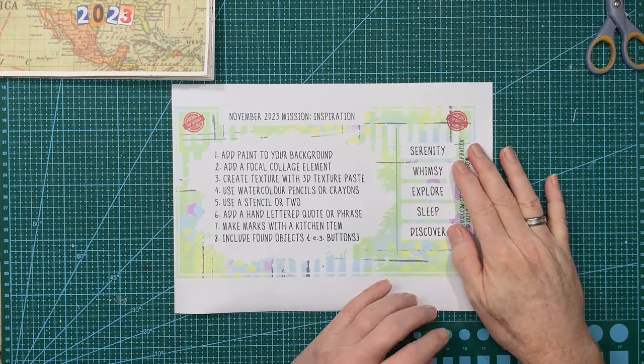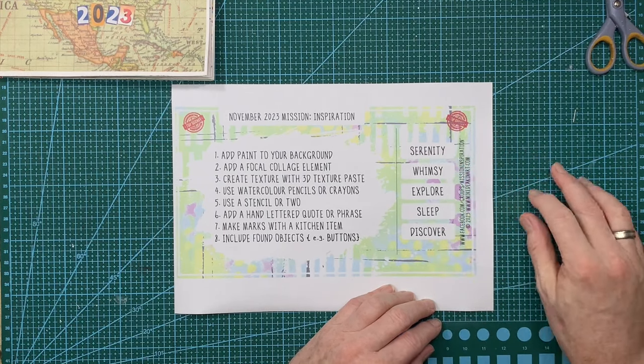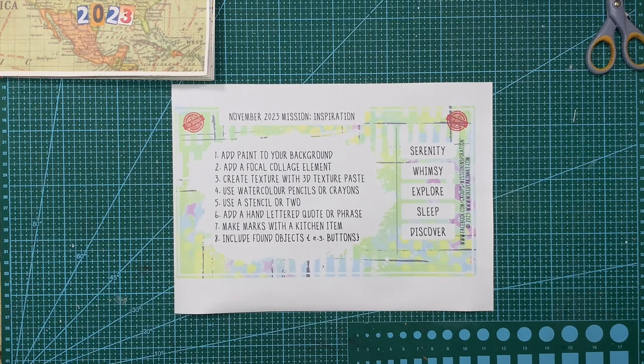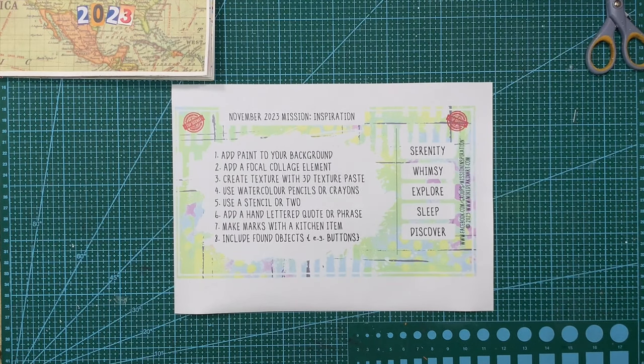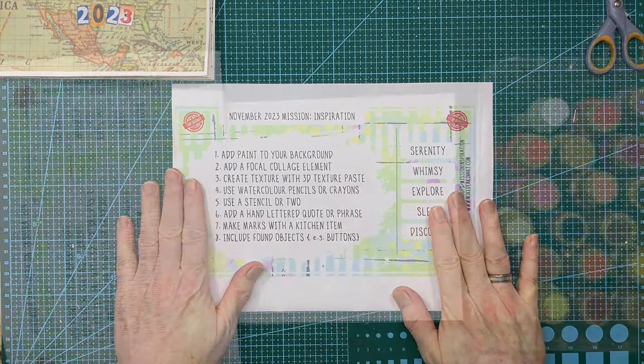The words for inspiration this month are Serenity, Whimsy, Explore, Sleep and Discover. Right, sleep. I'm going to use that one, I think, as my main inspiration because we've recently rediscovered the English indie band Florence and the Machine. One of the songs that I like, one of the opening lines is kind of cute, and it's about sleeping pills. So I'm going to use that as my phrase. The word sleep in there is just perfect.